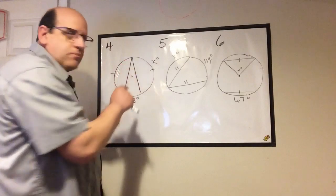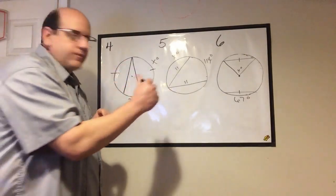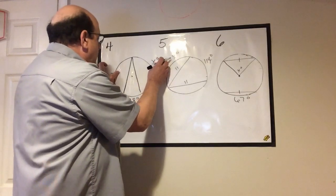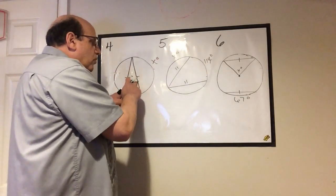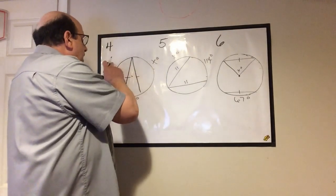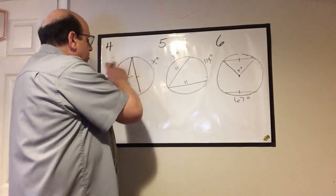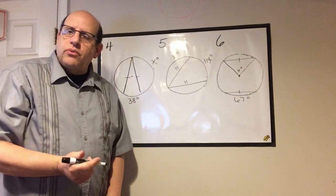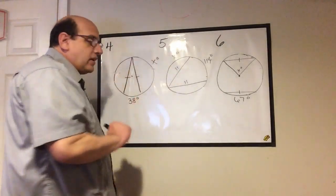But the best thing about it is I forgot to, I meant to do this. Oops, I made a mistake. It shows that these two chords are congruent. Therefore, these arcs are congruent. Therefore, this has to be the same as that. Therefore, 38 plus this has to equal 360 because it takes 360 to get all the way around a circle.